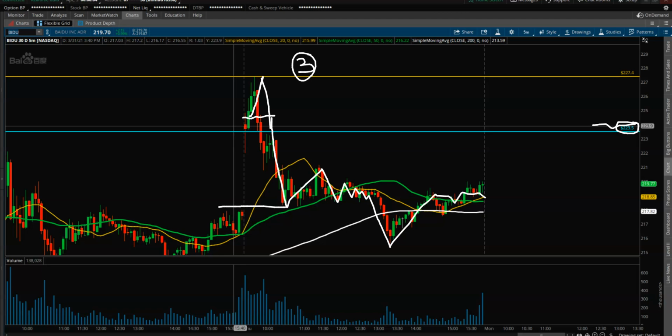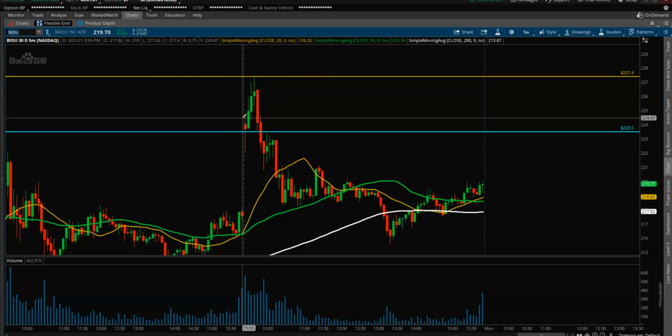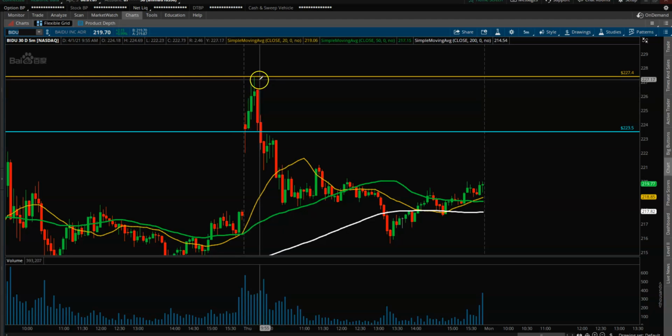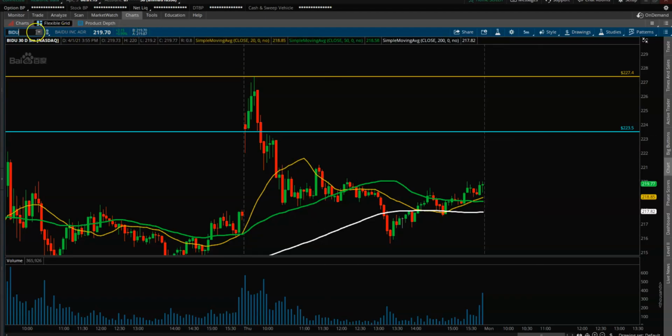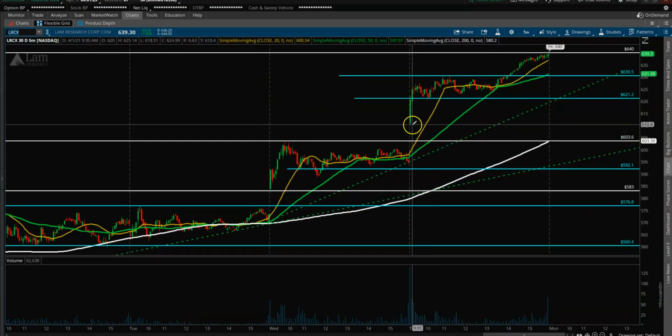But again, the idea was to get long at 224, whatever that level was, 0.5 or 0.3, and then just let it go up, and that's where you should be taking profits, because I think that was the level of resistance that I had highlighted as well. So that played out okay as well. LRCX bullish above 603.6. LRCX. It opened at 610, so I was bullish above that.